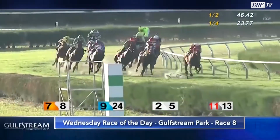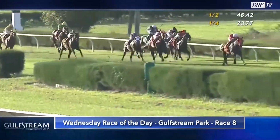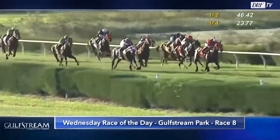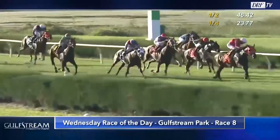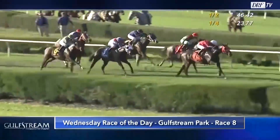Showing up at Gulfstream Park. He made an early move to take the lead in here. He's going to change leads. He's going to start crying out for the wire. He's going to win. The 3rd place finisher will come back to win a starter optional, but with an 88 Beyer speed figure. 3rd off the summer layoff.